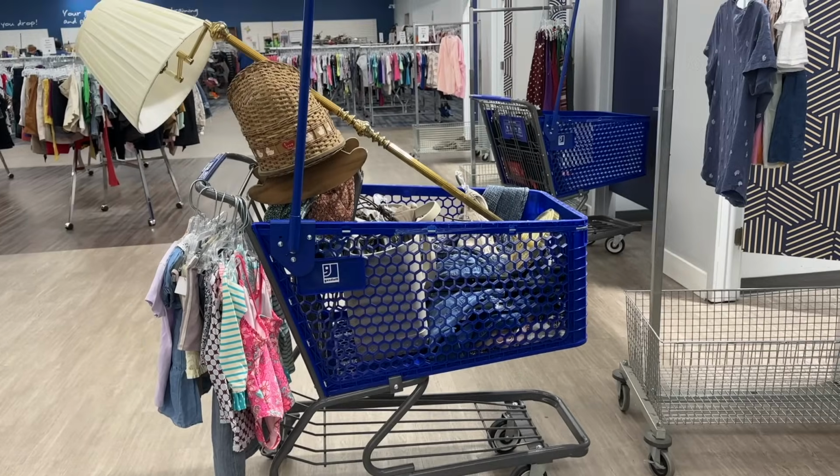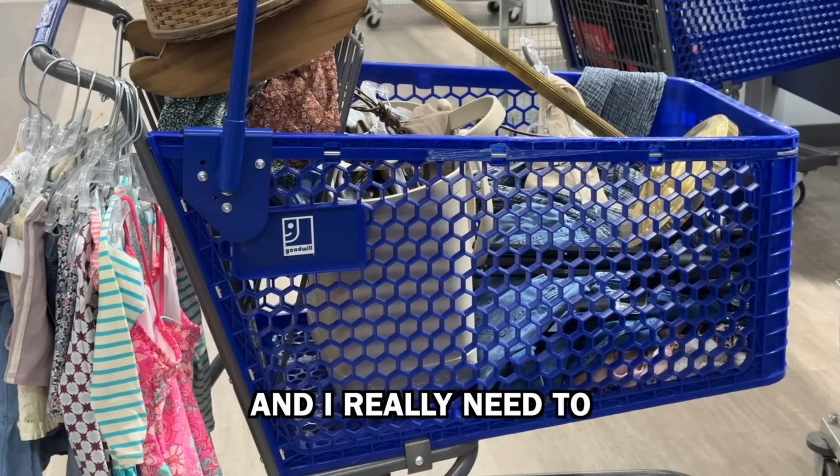Well, here is how my cart is looking. It is quite full, and I really need to narrow things down. I don't even know where to begin.